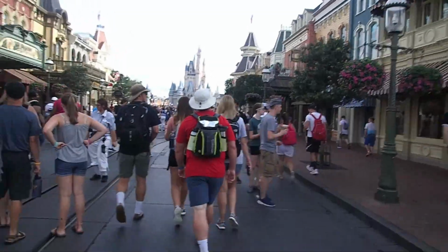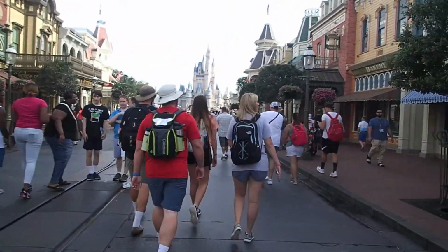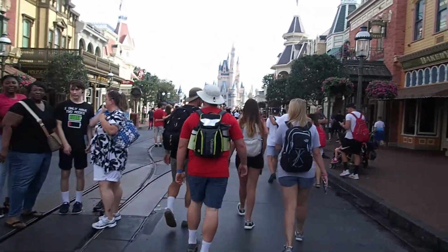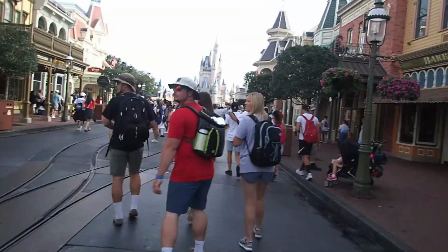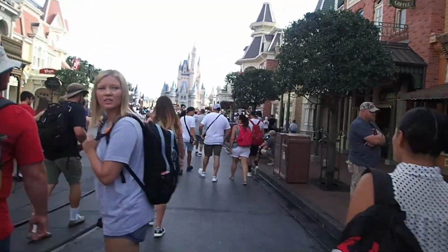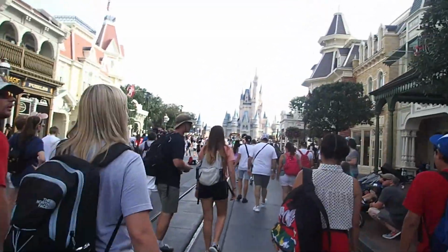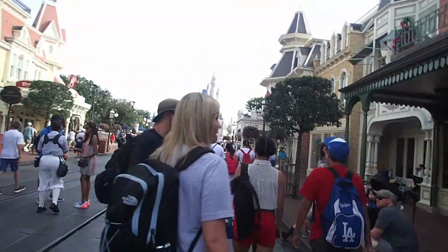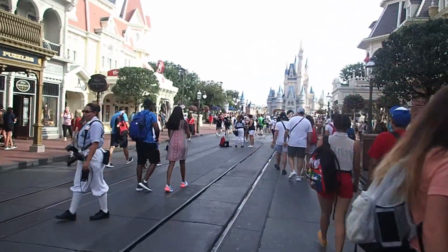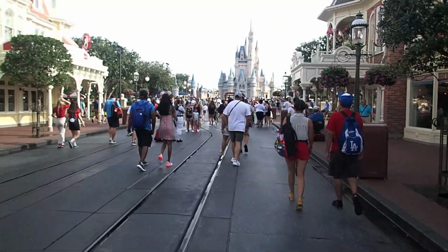So we do have a fast pass. It started right now at 9. It's about 9 right now, and we're gonna go for it. It's Big Thunder Mountain, so that's where we're gonna head right now. We're only planning to do half of the park today, and then we'll do the other half the other day. So yeah, we just don't want to get tired.